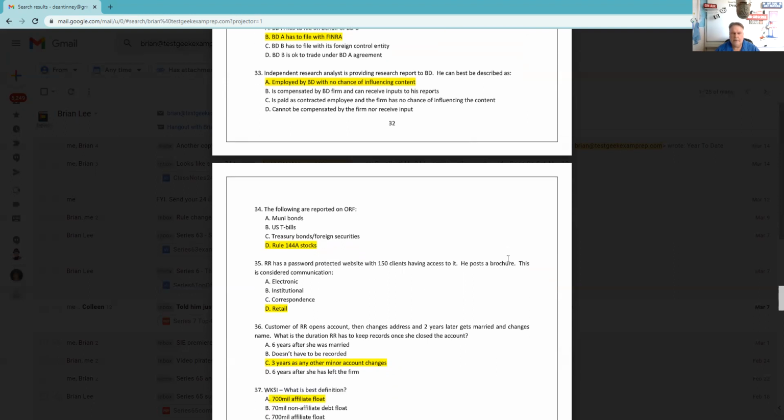33, an independent research analyst is providing a research report to a broker dealer. He can best be described as employed by the BD with no chance of influencing content. That's the answer Brian was looking for. Is compensated by BD, can receive inputs? Now, very testable: there has to be a barrier between research and banking, and we're trying to protect the research analysts. We've had major problems when banking used to supervise research, and I'd come to you as your banker and say, listen, I need you to look at it with a fresh set of eyes. So no, receive inputs, I'm supposed to be protected. Is paid as a contracted employee, and the firm has no chance of employing it? So no, cannot be compensated. Yeah, A is the best definition of independent, right? No chance of influencing the content means I'm truly independent.